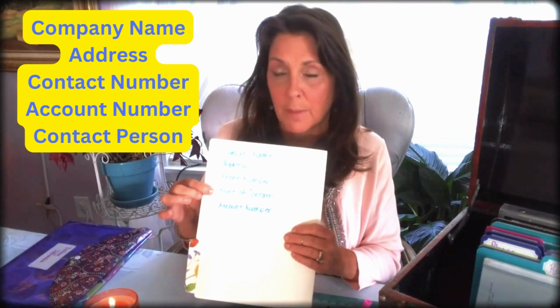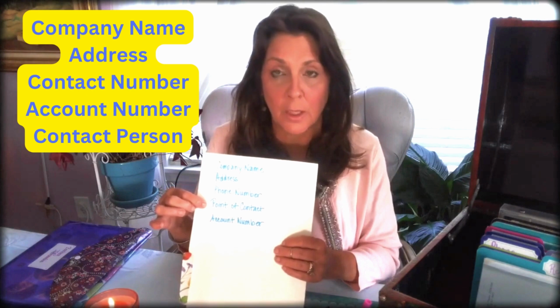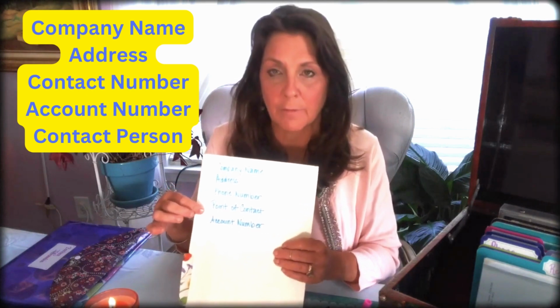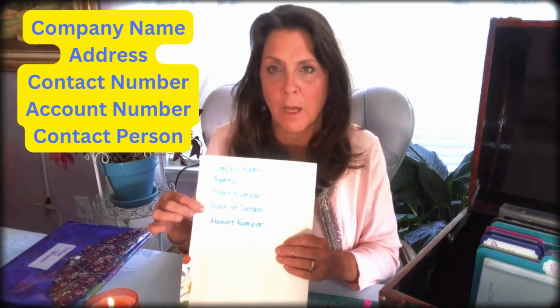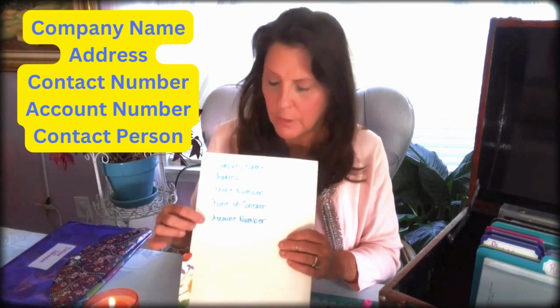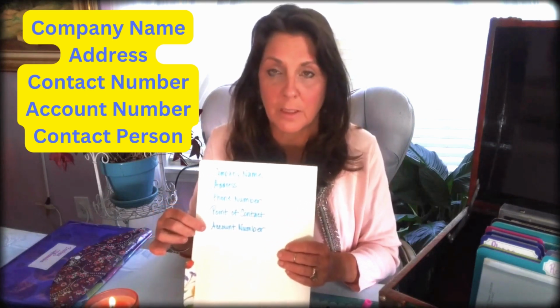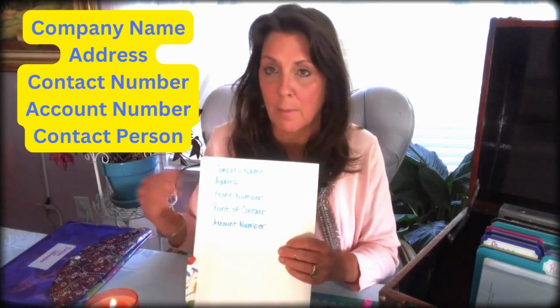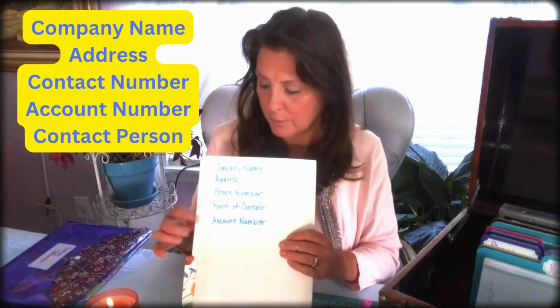You want the name of somebody that you are familiar with, or that manages your account, or somebody that you have spoken with before, so that you have that point of contact. It's just more efficient and effective if you have that. Your account number is really important, because you need that if you speak to anybody. And also you may want to include your password if you want. I keep my passwords in a safe, but it's an option for you. It's what you're comfortable with.